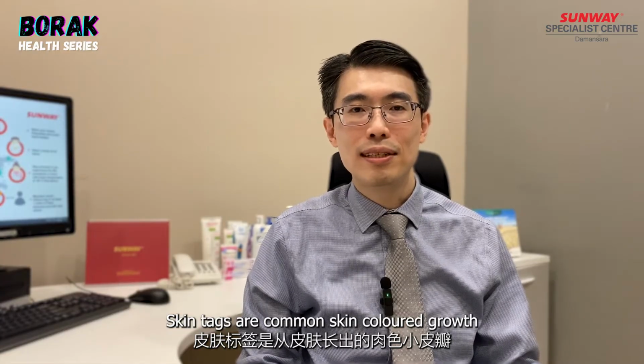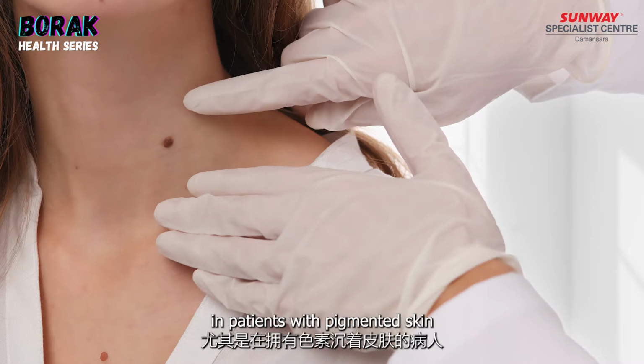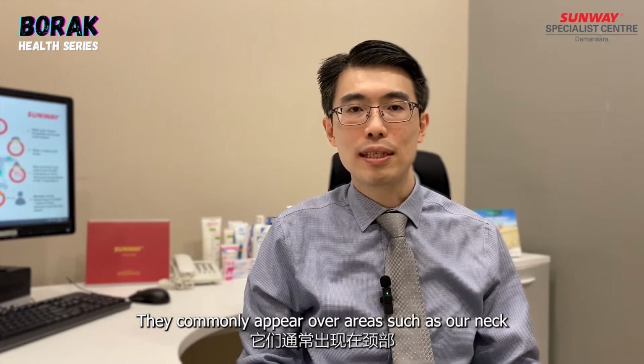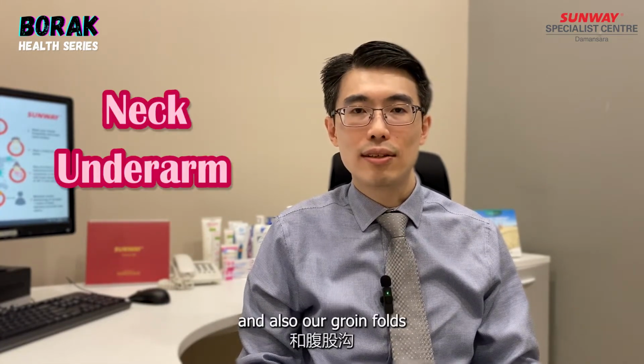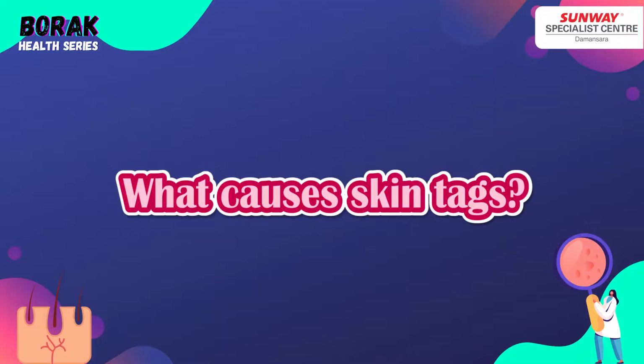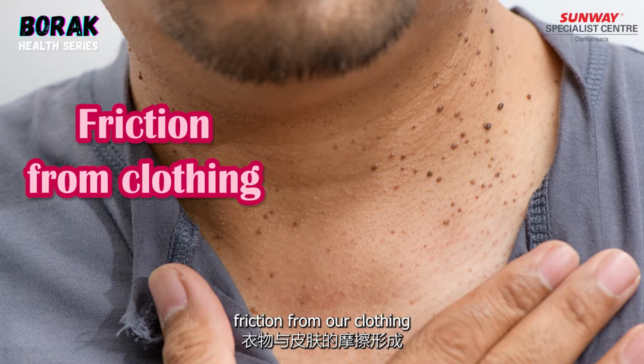Skin tags are common skin-colored growths, which sometimes can be also brown-colored in patients with pigmented skin, and they commonly appear over areas such as our neck, our underarms, and also our groin folds. Skin tags can appear as a result of friction from our clothing.